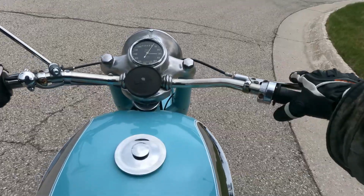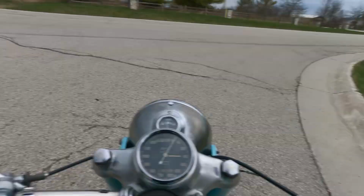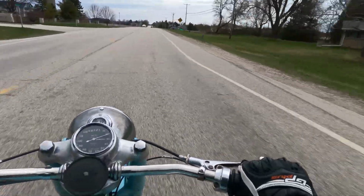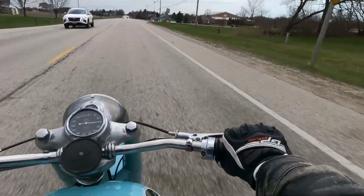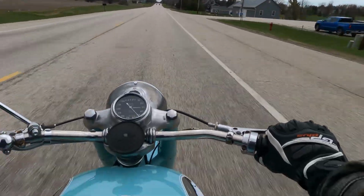It's a pleasure to take this machine out for a ride. Nothing quite like the sound of an Ariel Square 4. Very unique, very deep. Almost a little V8 almost, with how deep the sound is.